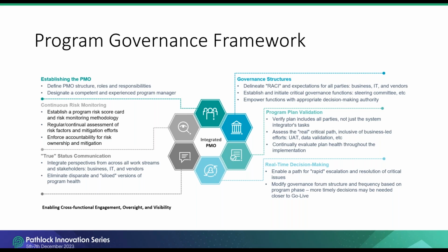True status communication is just as it is stated. You want an honest view of where things stand across all parties in the organization so that blockers can be identified and addressed as early as possible. And finally, continuous risk monitoring is about defining what methodology is going to be used, including scorecards, risk ownership, and an approach to assessing current risk levels.